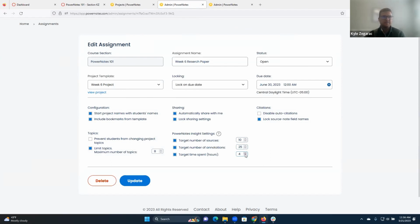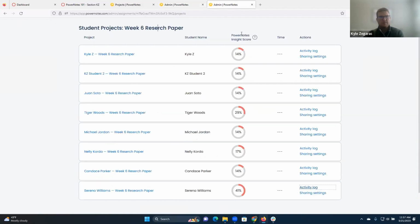PowerNotes has a time on task feature that, if this is turned on, will be turned on at the account level. Basically, if a student is going to try to generate something from AI in 15 seconds and pawn it off as their own work, PowerNotes will recognize that immediately and flag that, and it'll be incorporated into their insight score. Another part of this, once they upload their paper into the LMS, PowerNotes will scan it. So they will scan that Word document and compare it to the work history, and that will also update that insight score. So that will look something like this.